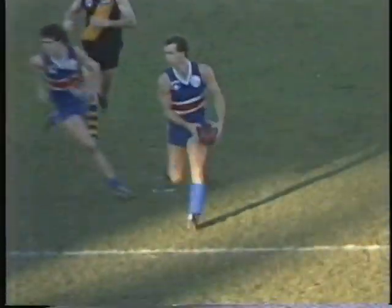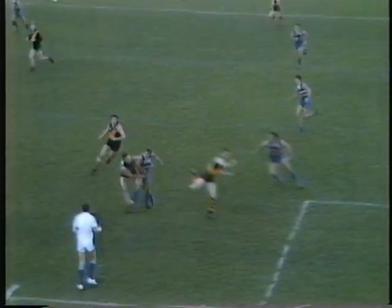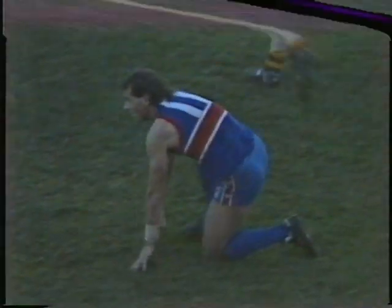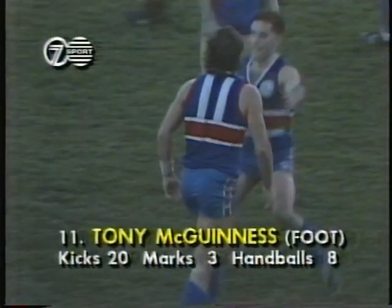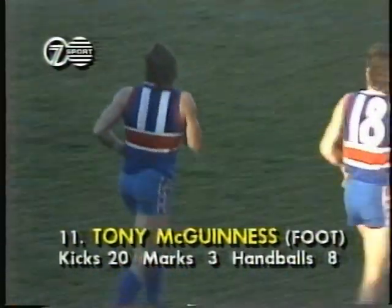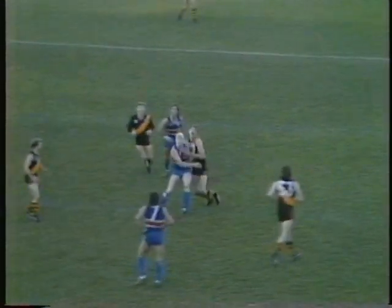Lee out of the middle, comes to Cameron. Back to Steve Wallace. He's kicked wide for Hawkins. Powell after him. McGuinness, great pickup. Cloak's about to come on the ground, and he took the hand pass. Not in the field of play. Well, that was top stuff by Tony McGuinness. Whew, what a game.